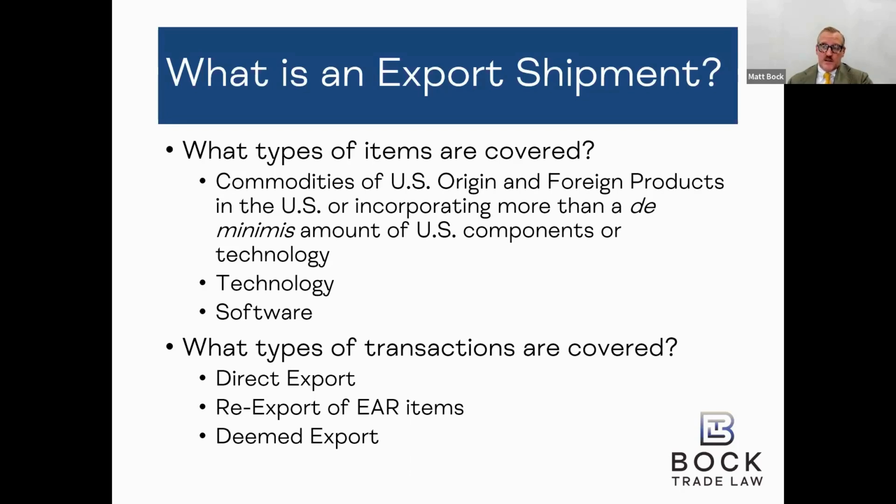And in some cases, it controls foreign goods that incorporate barely any US origin content if they are the direct product of certain sensitive US technology. Beyond physical items, it also controls what the EAR refers to as technology. In the EAR space or in the BIS space, the word technology refers to information that is necessary for the development, production, or use of controlled hardware.